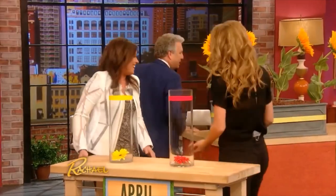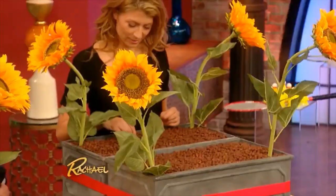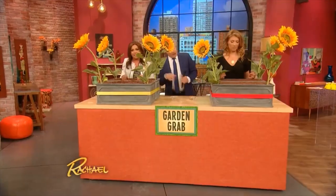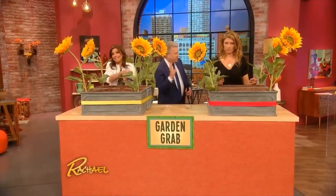Then you come over here, ladies, to Garden Grab, and Rachel will be here, and Genevieve will be here. This is chocolate, but it's supposed to be dirt. Is it all chocolate? Gummy worms in there. I'm so glad I wore white. So there are three on your side and three on your side. The first person to get three gummy worms, that we see right here in the containers, can then move on to the next one, which is over here.